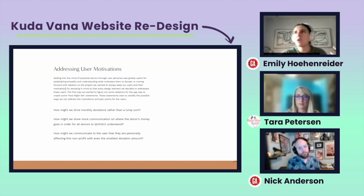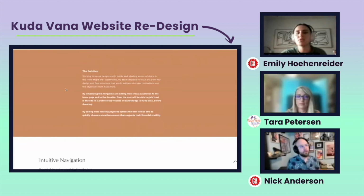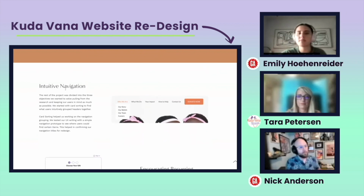And I think that one of the main things that we wanted to address is being able to simplify that navigation, but then also show that home site tells a story. So the intuitive navigation was definitely a big part of this, how we tell a story to Kuda Vana. And we definitely did some information architecture and used different online tools that we had.